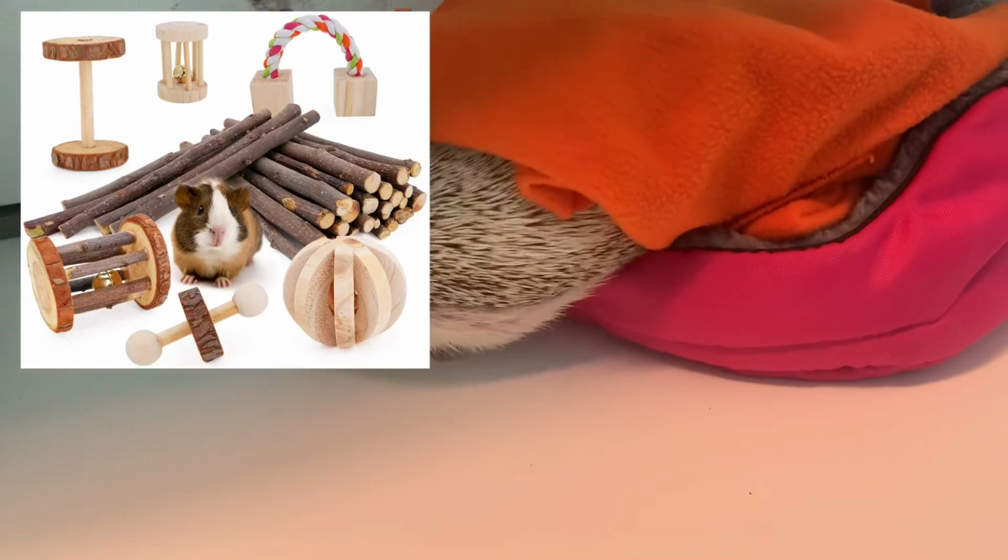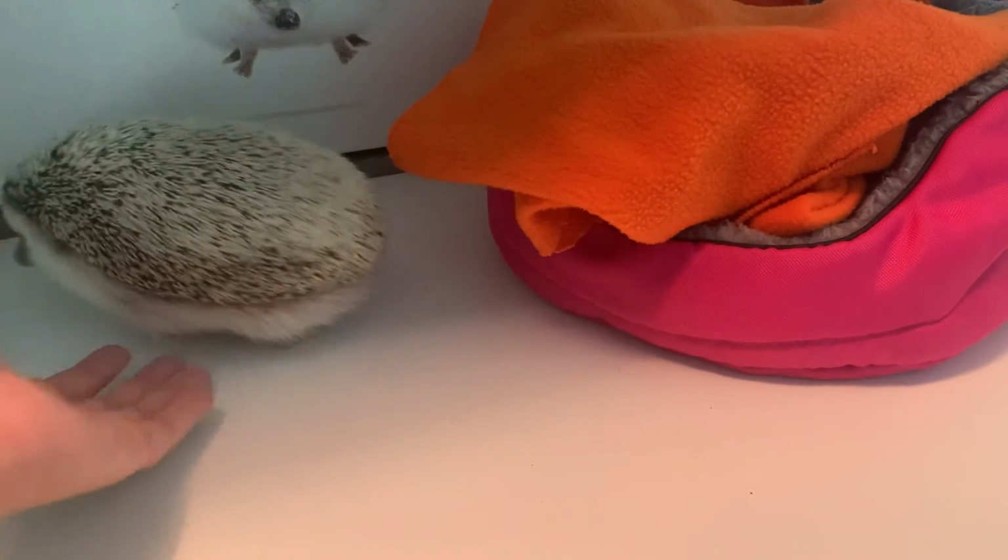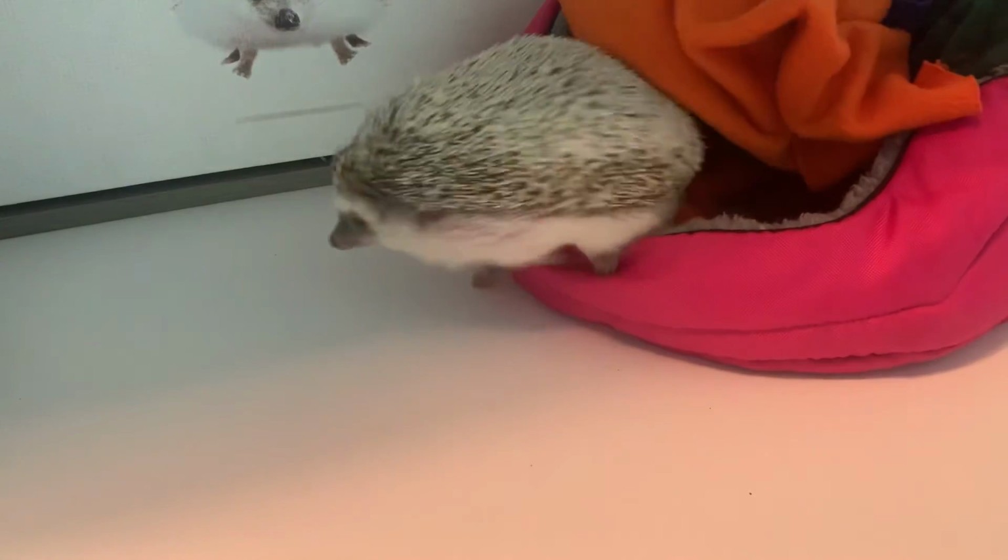Another type of toy that shouldn't hurt your hedgehog in most situations, but also wouldn't really interest your hedgehog, are hamster, rabbit, and guinea pig toys. These type of toys are made out of wood, and they are designed for rodents to chew on to wear down their teeth.